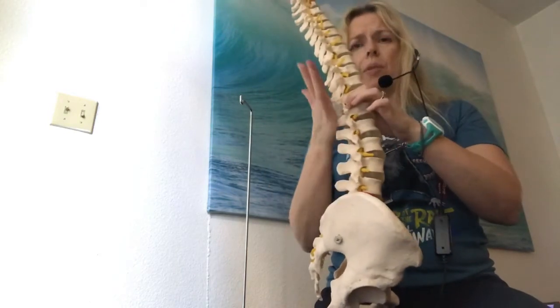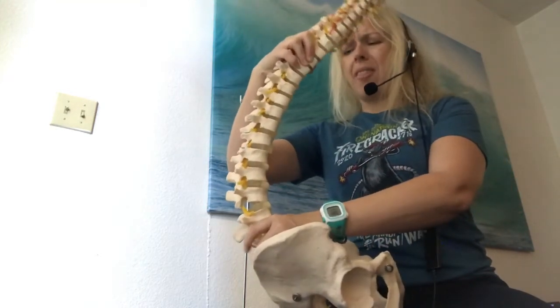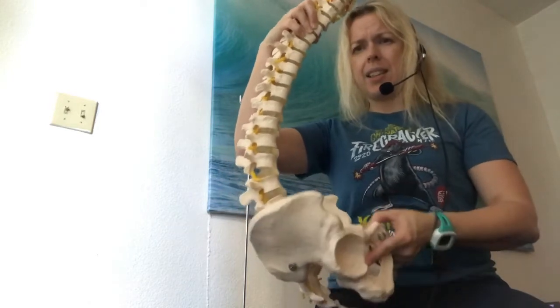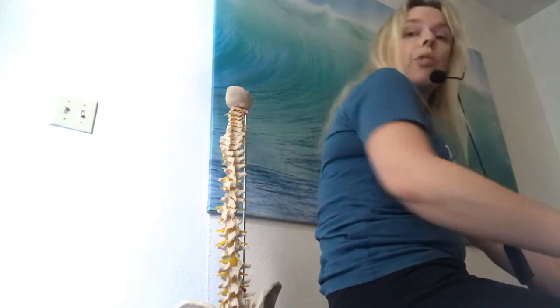Now, most of us don't sit with this lovely curve in our low back. Most of us tend to sit a bit more in that C-shaped curve. You can see that C-shaped curve. If I show you side on, that is the straight up and down position that we should be in, with that little curve in our low back. Most of us tend to sit like this. And when we sit like that, we lift our head up so we can see what's going on as well. So not only is our low back the wrong way around, our upper back and neck are all out of whack too.